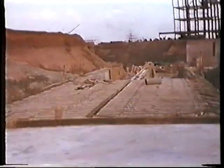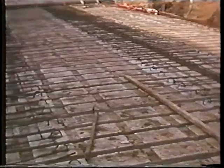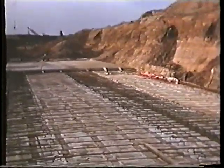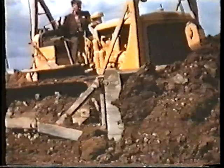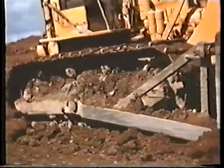These twin gravity culverts are to be 13 feet wide and 6 foot 6 inches high, the system being so designed that each will be a standby to the other. The base and side walls are constructed first, and pre-stressed concrete roof beams are placed in position. This is followed by a cement rendering before backfilling takes place.